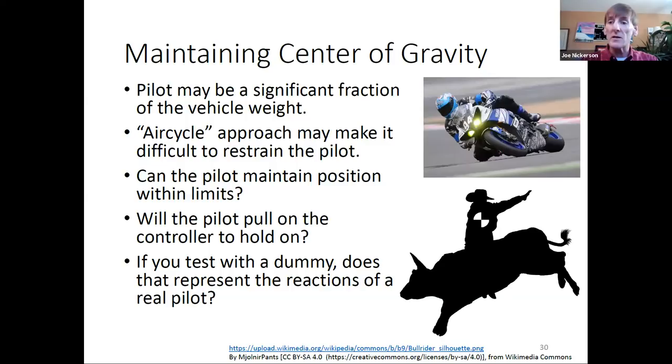So the key thing here is to look for ways in which the pilot can be restrained in ways that may or may not pull on the control effector. Imagine that I was flying an aircraft and all of a sudden the aircraft pitched up due to a disturbance. Am I going to pull on the controls and make it worse by what I'm holding on to as a control effector? Or do I have some other independent means of doing that?